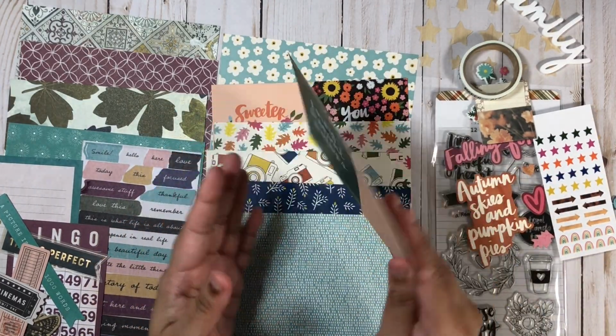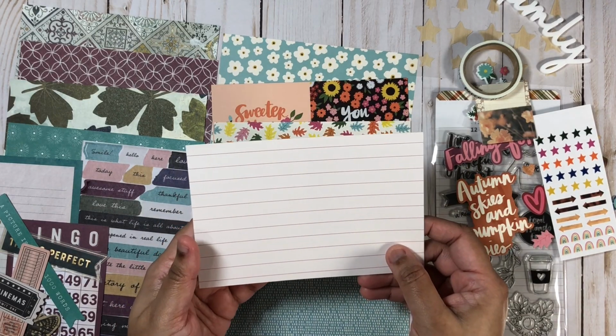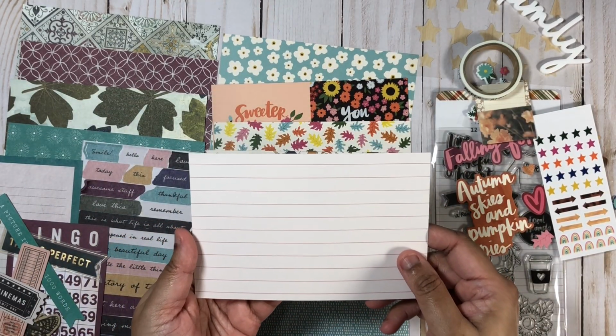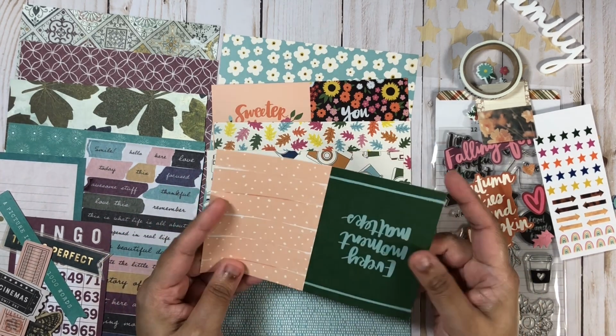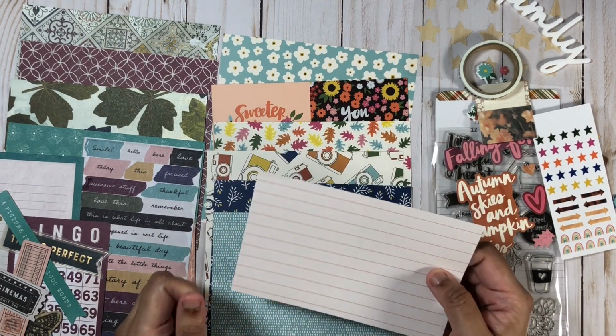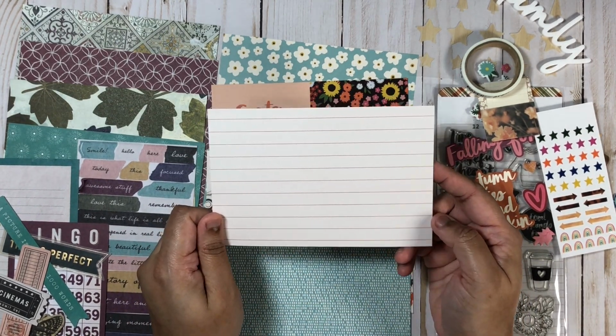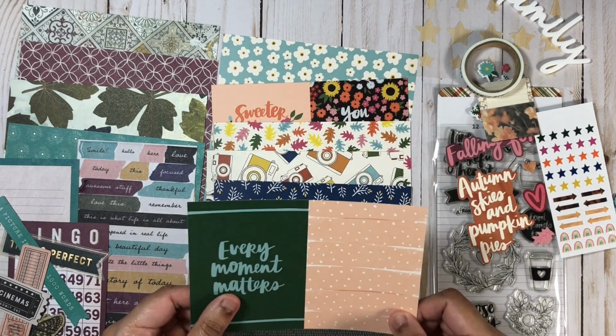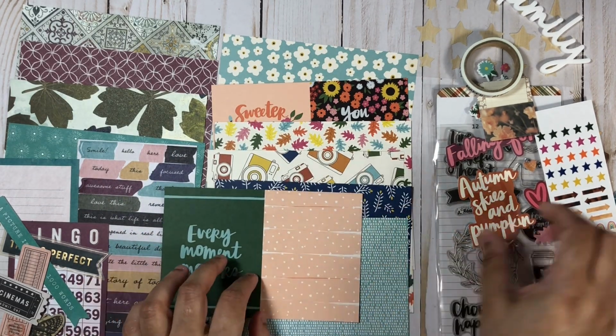Here we have some cut apart cards, and on the back side, this might have just been a full 12 by 12 lined pattern paper. I am not sure, but on this side we have the cut apart 2 pieces. So I'll take a look at the 12 by 12 online and see if it is indeed a full sheet of lined paper. I am curious now to see if it is.